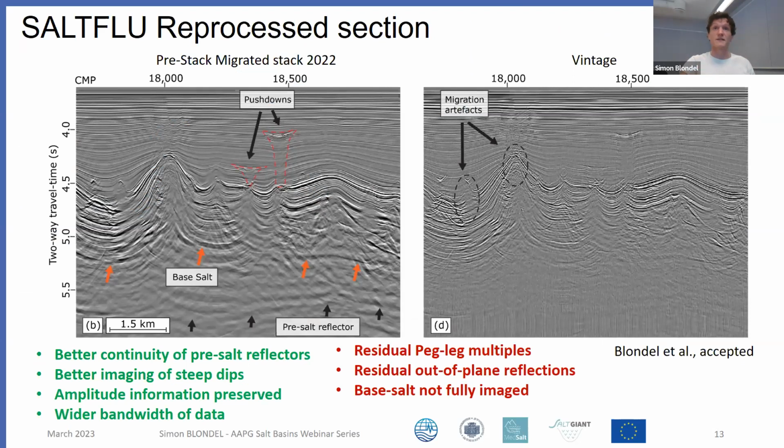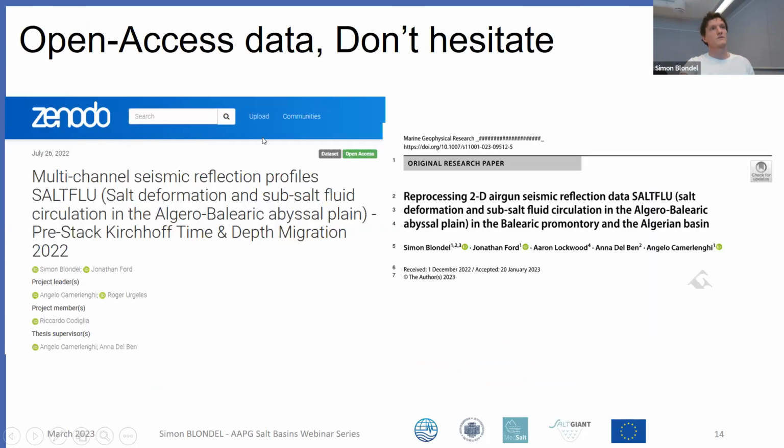And just to show off a little bit, this is an advertised publication coming. This is an example of how the SALTFLU seismic data was before and after I was done with the reprocessing. This is work I've done with Jonathan Ford from the OGS. It's already accepted and should, I hope, be approved very soon, but it's taking a bit of time. In the meantime, if anyone would like to go further into it, we are very happy to say that this data is open access. You can have it on Zenodo here. And once this paper is out, you will know more about how it's been reprocessed and what you have to keep in mind when you look at this data in terms of geology and geophysics.